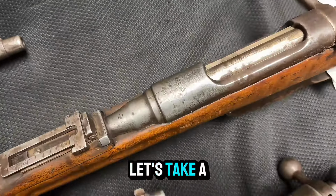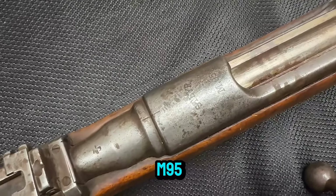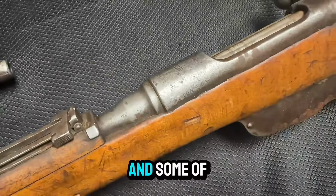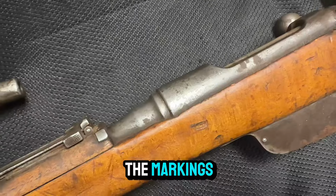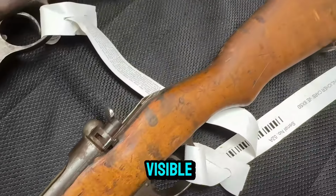And while we're here, let's take a look at these markings. You can see this one is also a Steyr M95. And some of them do have heavier wear on the markings than others. These ones in particular happen to have their manufacturer quite visible.